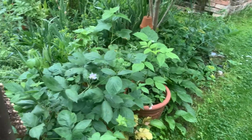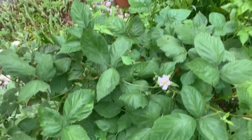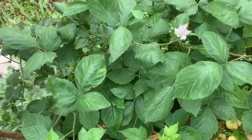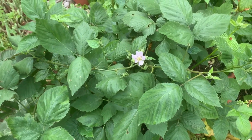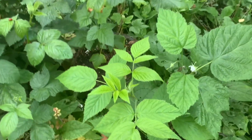On the other side are some berry bushes, blackberries, raspberries and blackcurrants. They are in pots for now, so I can try them out in a few different locations before I commit and plant them. And although they have been in the garden for about a month or so, all 3 have flowered and set a few fruits, so that's really promising.